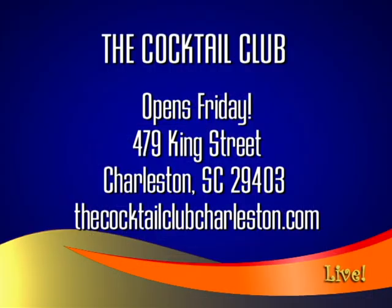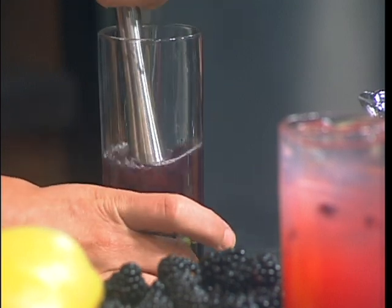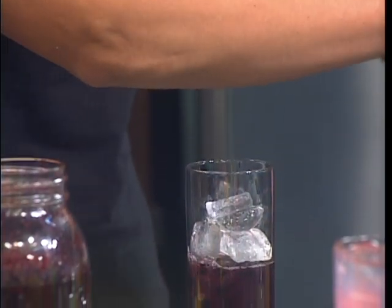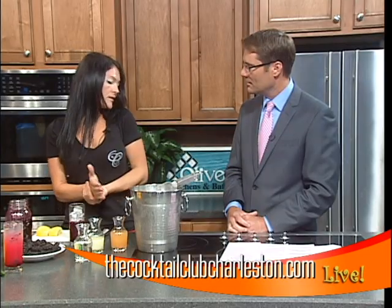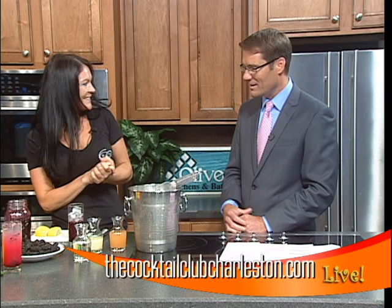That sounds great. All right, so we muddle that up. Muddle that a little bit, and you don't have to do it too much. The blackberries are going to let a lot of color and a lot of flavor out. It just depends. And you know, Jasmine, also I read on your website you have cocktail classes. Real quick, tell us about that. We're planning on the first Saturday of every month doing a little bit of a cocktail class, whether it's training on scotches or different types of cocktails. So it'll be different every month, and it might be me leading it, it might be someone else.